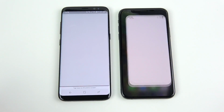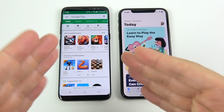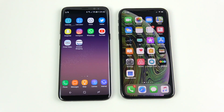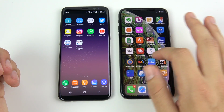And I find that I run into more, I would say, hangups on the Galaxy S8. What I mean is like an app crash here or there, or it'll just stutter a little bit. It might not crash, but it'll stutter. I run into that stuff just a little more often on the Galaxy S8, but the S8's apps seem to pop open faster with faster animations, but you get a smoother feel on the iPhone XS.